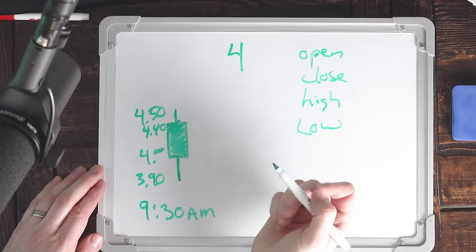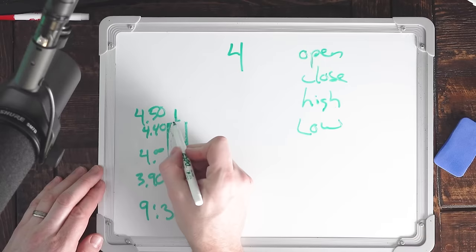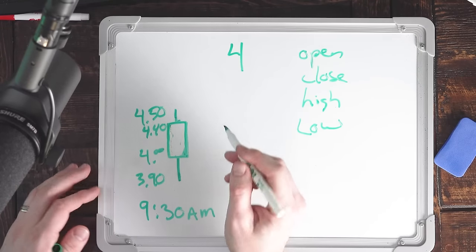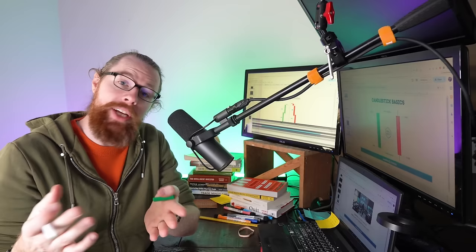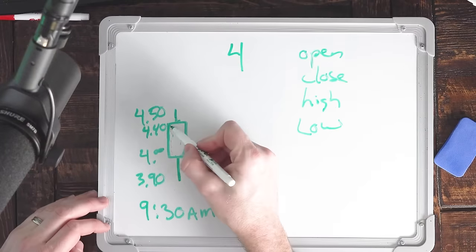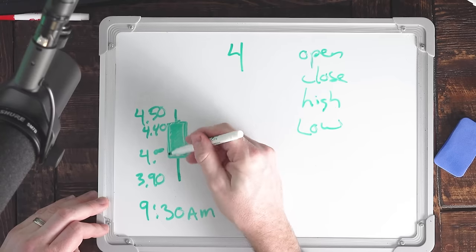Now, some people on their charts will have hollow body candles, and that's fine if that's what you prefer. It's sort of a visual preference whether you want to have the candles have solid bodies or hollow bodies. Some people who have color blindness will actually have all the red candles have filled bodies and the green candles will have hollow bodies, so it's easier to differentiate red and green. But for those that don't have that issue, we usually just leave the candles fully colored because it's easier to see that. It's very clearly green when it's filled in.